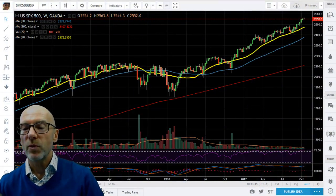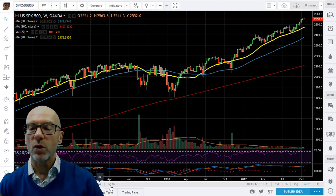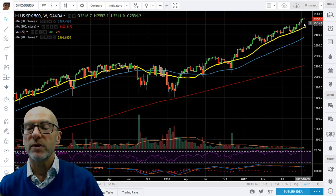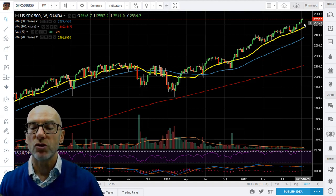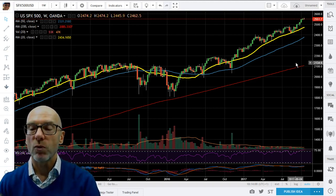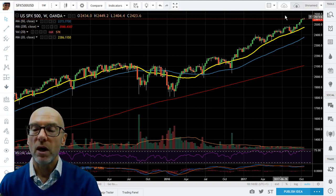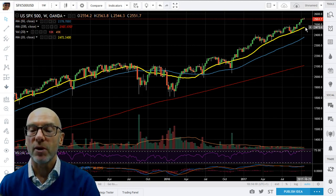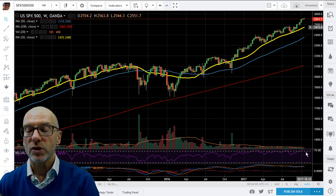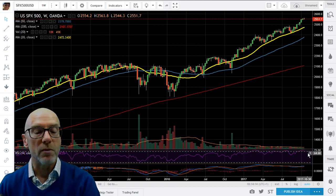So starting, as usual, with the weekly picture. Each candle here represents 1 week. And you can see that we still remain well above the 20, 50 and 200 week moving averages. They're all moving up. And we're, if anything, just towards the upper boundary of a trading range, and it's all upwards, and there's no sign of that breaking at the moment.